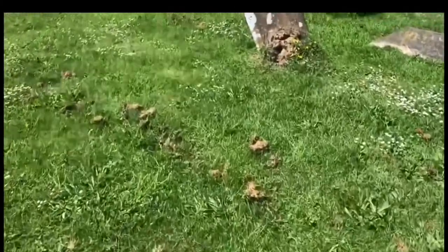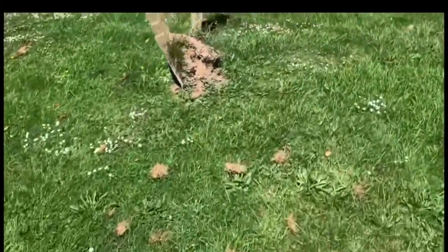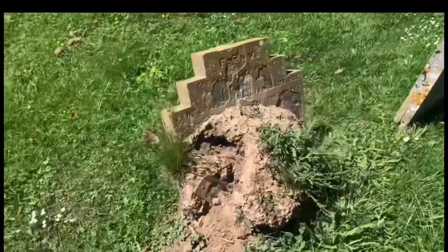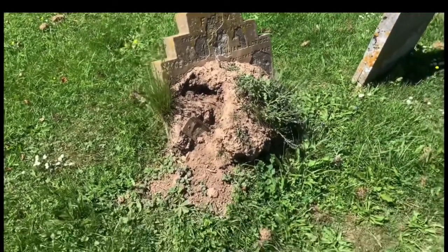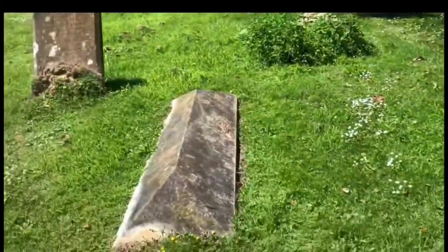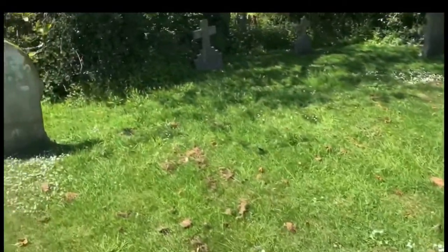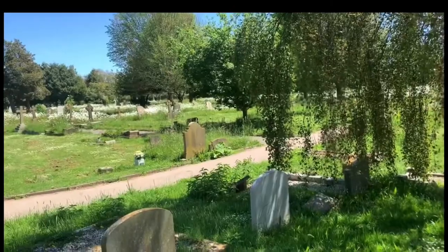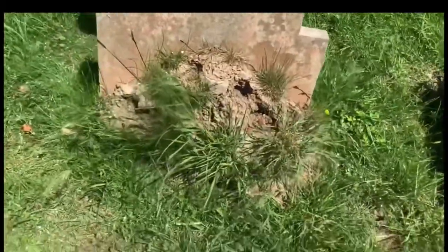Look at these graves where they've kind of moved over the years and uprooted and pulled up a load of dirt with them. Look at this one. I guess where they've moved over the years, it's kind of moved back and pulled the dirt up. I mean, look at this one here. Yeah, I know. It's crazy. Never seen that before. There's more here and there that's been uprooted.